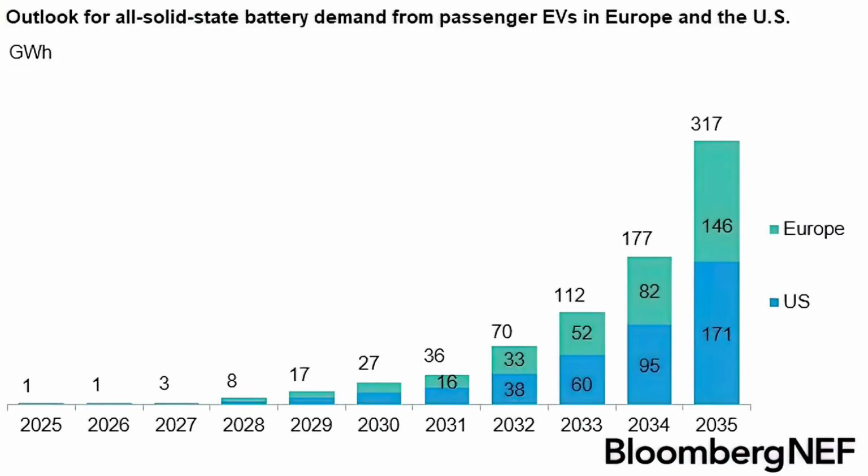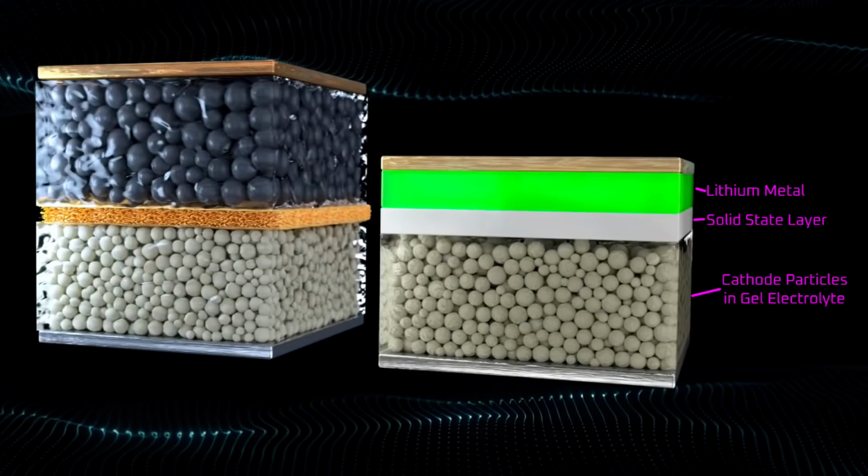From there, they can expand on that niche as volume drives down production costs and the first principles manufacturing benefits of solid state begin to play out, eventually driving the cost of their batteries below the cost of liquid electrolyte batteries in the 2030s. In other words, the first principles manufacturing benefits are where I think QuantumScape's great long-term potential lies. What are those first principles manufacturing benefits?